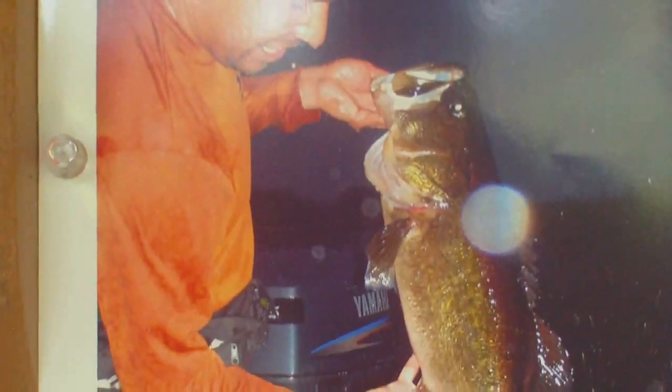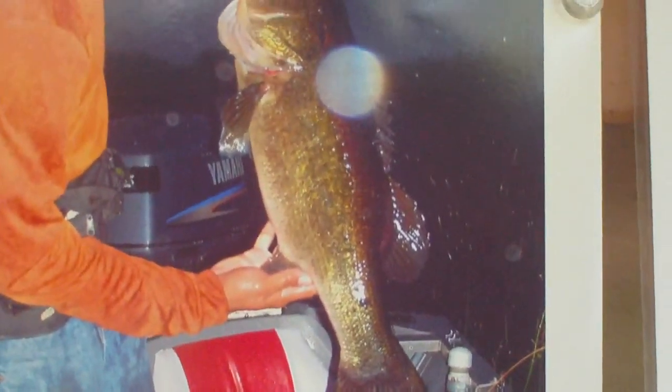Start off with the bass. 9.5 pounder. Miami, Florida. Little L canal, otherwise known as Alfred's canal. Check out the guard. Got this in the L3 canal.